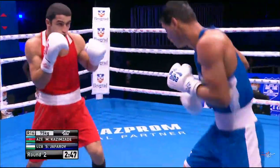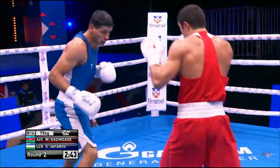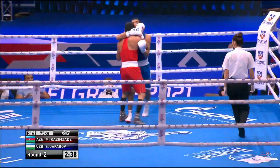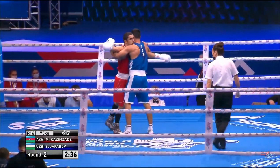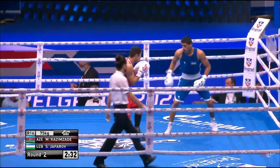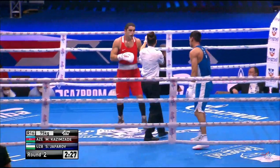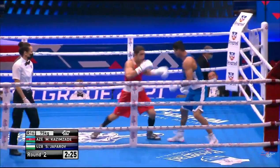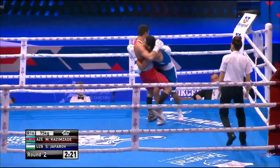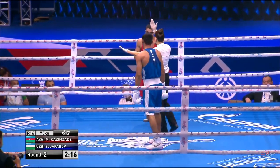Jabs the body again from Jafarov. There's that left hand. He's just been punching constantly. His single shots for the most part, but there's not been much of a gap between them at any stage. And they've been accurate and they've been sharp, and Kazimzade has struggled. He can't really get any momentum going because every time he tries to move into attack, he gets hit with something. Just has to start again.